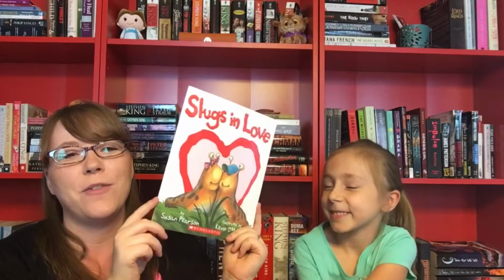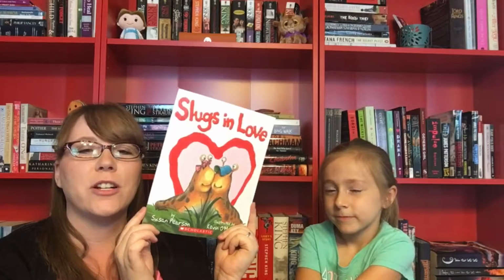Okay, so that book is Slugs in Love. Slugs in Love, written by Susan Pearson and illustrated by Kevin O'Malley. This is about Herbie and Mary Lou. Mary Lou is in love with Herbie, and she starts leaving him little love poems all over the garden. But there's one problem. There's so many slugs that he has no idea who she is. So he goes on a search to try and find her, and it's just a really, really sweet story.